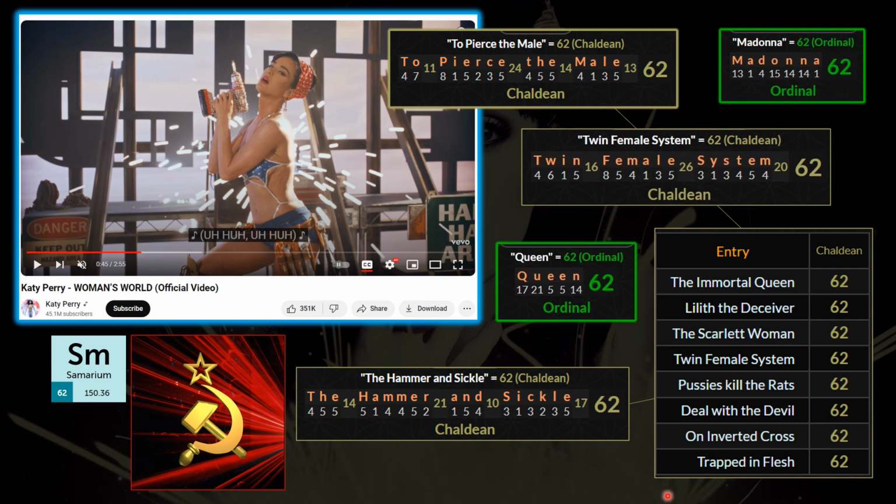And then Chaldean, the database, gives us some more information. We see the following matches here. The Immortal Queen, Lilith the Deceiver, the Scarlet Woman, twin female system, Pussies Kill the Rats, Deal with the Devil, on inverted cross, on St. Peter's cross, trapped in flesh. And that's what we are. We're the light trapped in flesh. All right.